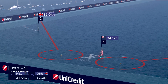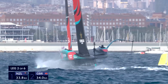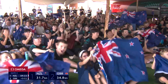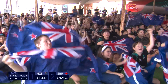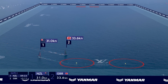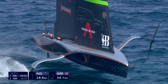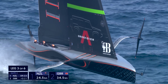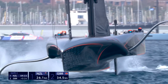A third of race number 3 done in this match for the Louis Vuitton 37th America's Cup, and the defender leading at the bottom gate, heading now upwind for leg number 3. It's the biggest lead of the race so far. So in pressure that's dropping across the course, what can INEOS Britannia offer up? There's still a lot of racing still to be done here on the waters of Barcelona. They complete leg number 2.